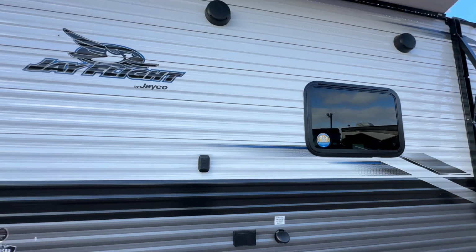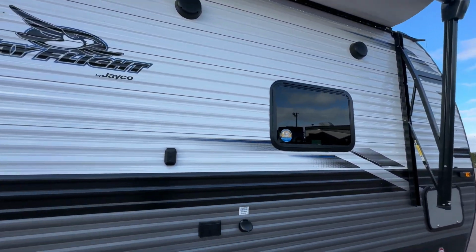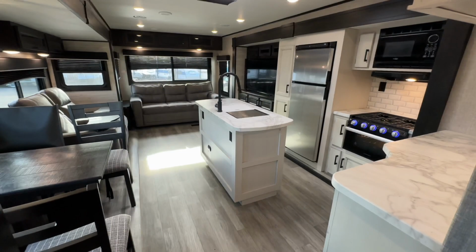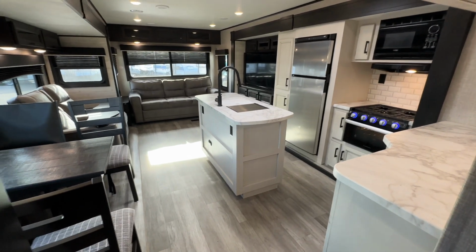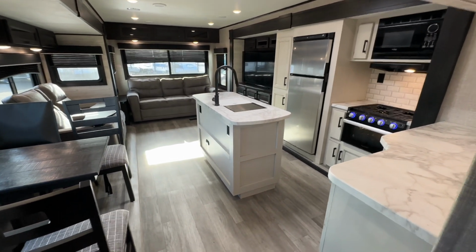2 slides. Here's a great spot to mount your TV outside. Outside speakers too. That's right. I said winding. Je suis français, so I can make up words as I go.